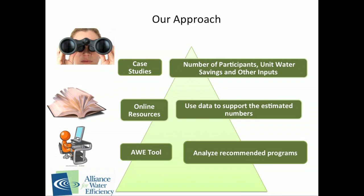We found conservation programs which focus on reducing water usage and generate water savings for the utility and savings for the customers. The team and I designed unique programs for each conservation activity. We had a 3-step approach. First, we extracted data from case studies, water conservation web pages like the EPA and Department of Energy, and other online sources. Second, we used data from our research to support our estimates for number of participants, water savings, and other inputs required for each conservation program. Finally, the AW tracking tool further analyzed recommended programs for each conservation activity. The tool helped us understand which of the 7 activities were feasible to recommend as conservation solutions for Rockland County.